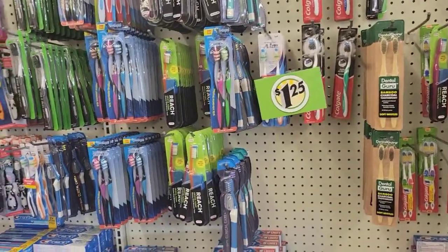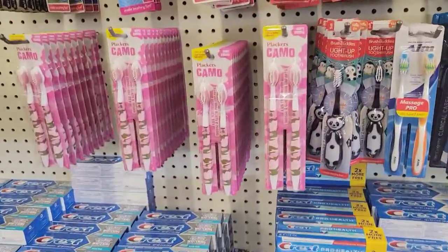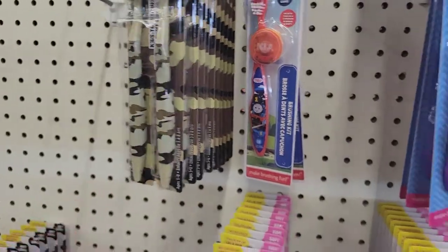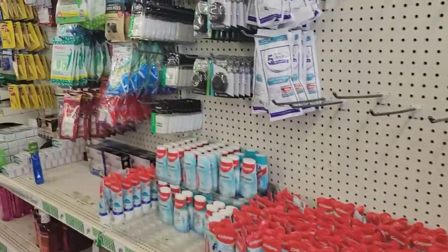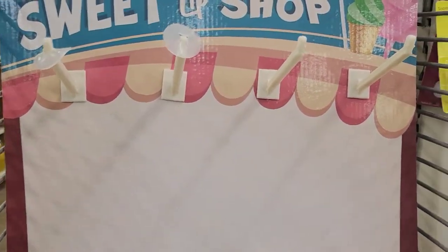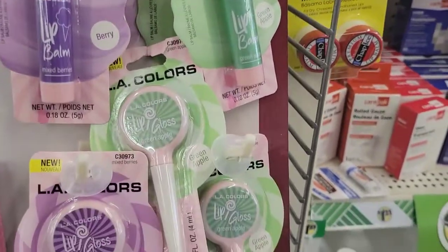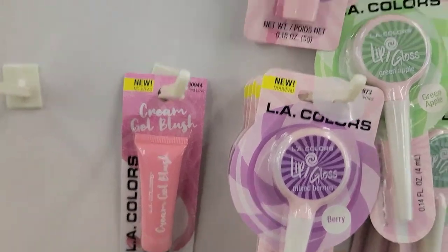This is just a tooth aisle, lots and lots of toothpaste, toothbrushes. They have this and the camo pink for girls, it's cute. And they have the green. Then I found another LA Girl sweet shop. They look like they're sold out, but what they have left is the LA Girl lip balm in berry green apple, and then the lip gloss in berry green apple, and then another gel blush in Tainted Love.